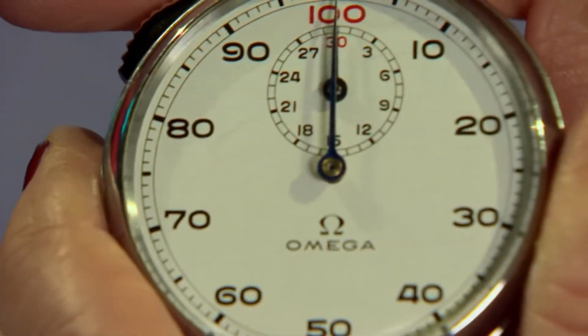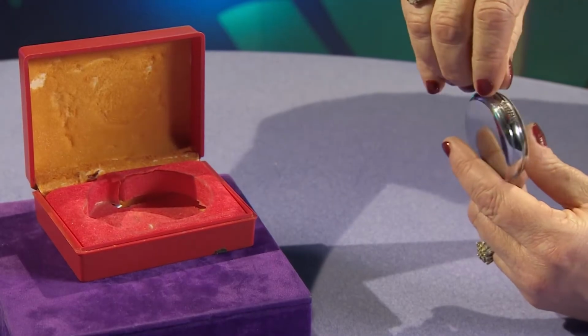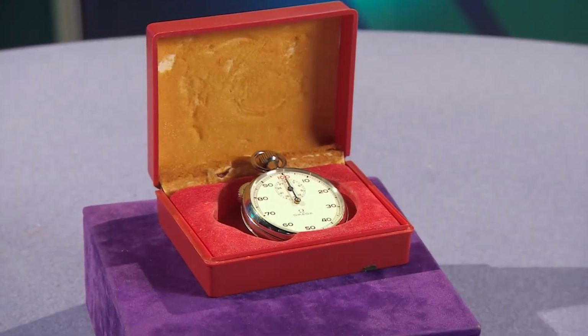Okay, so we've got an Amiga chrome stopwatch, probably sort of 60s, 70s, somewhere around there. I should think so, yeah. Is that a box you've added to it? Oh no, that's always been in that box. Okay, so we just sit it back in there.